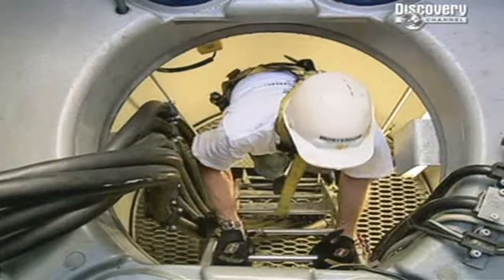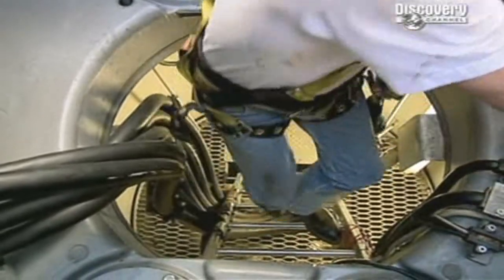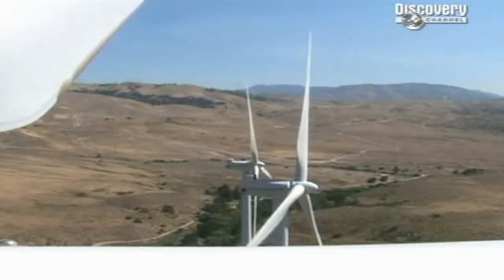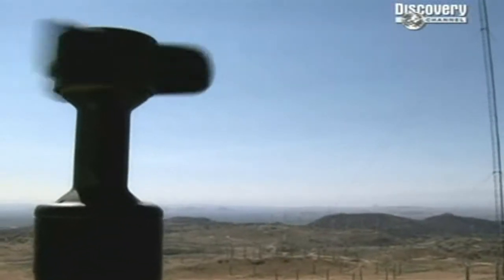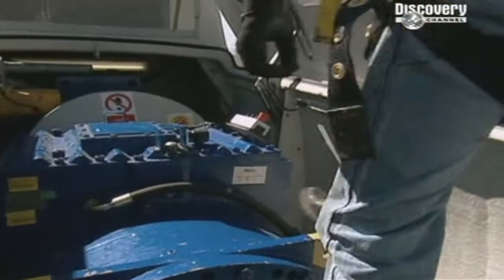It may seem a daunting prospect, but to Burns, it's all part of the job. At the top, the space inside the nacelle is cramped, but the views across the Tehachapi Valley are spectacular. At last, the business end of the turbine is revealed.